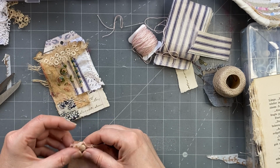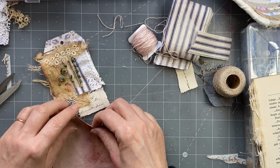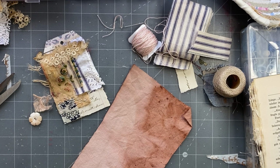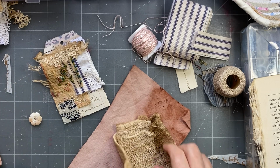Maybe like that. I know I'm nearly covering up the blue. Or do I want, maybe I want this one. Where's the other one that I cut before? This one. Maybe not that one. Maybe I want this one.